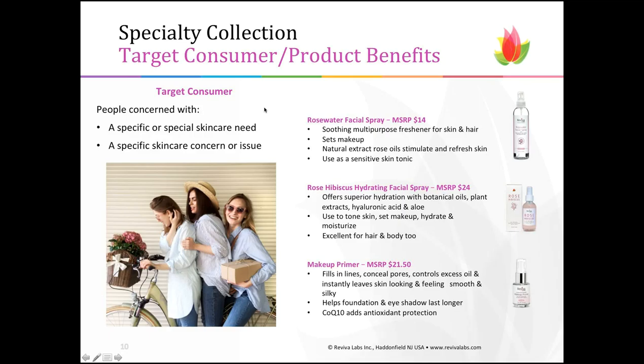let's take a look at the specialty collection. The specialty collection is basically a collection of a variety of different products that all take care of a very specific issue. So let's just dive in and see what this is about.